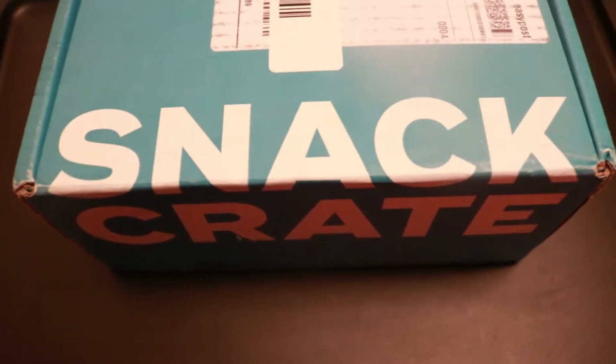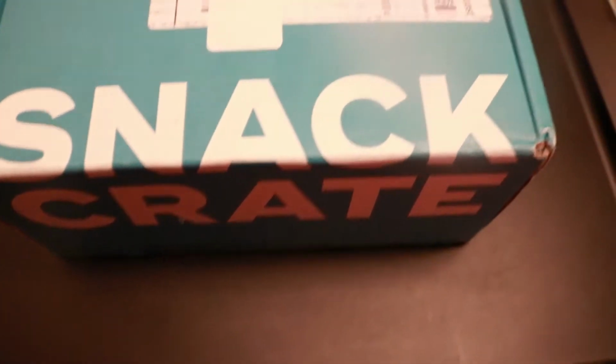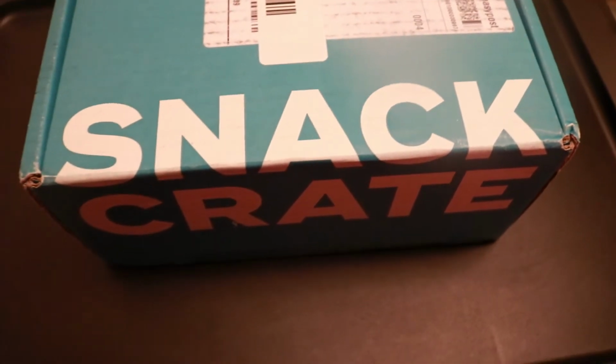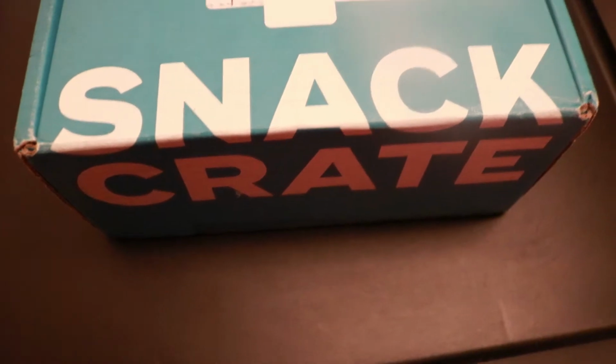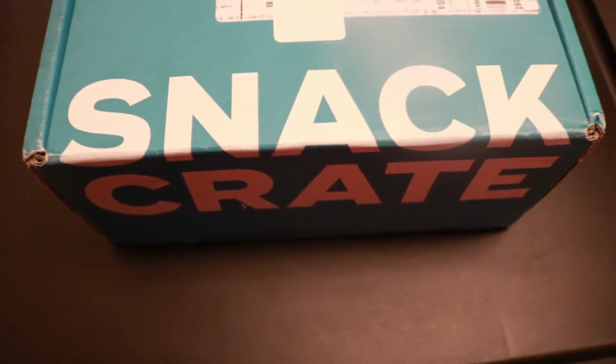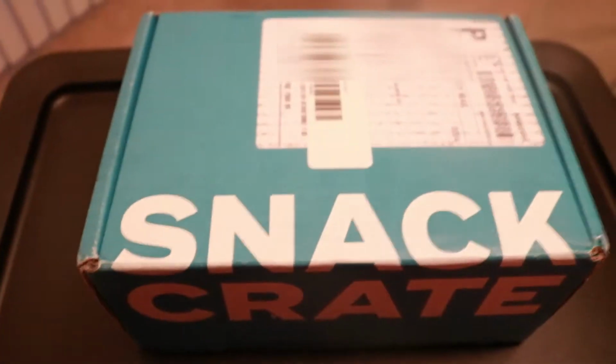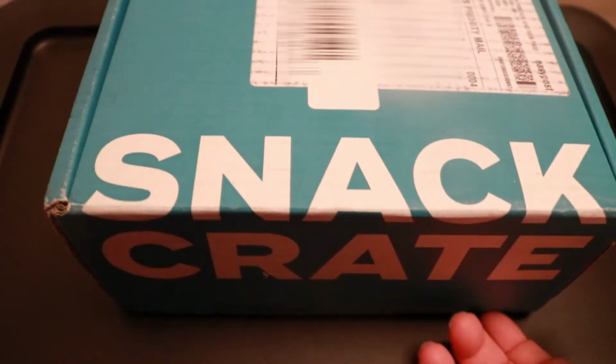Okay, y'all, so here it goes right here. We ordered this snack crate. I saw the ad on Facebook, so I decided to give it a spin and see how legit it was. So I want to see what's in the box. We just got it, so I'm going to get ready to open it up right now for you guys.